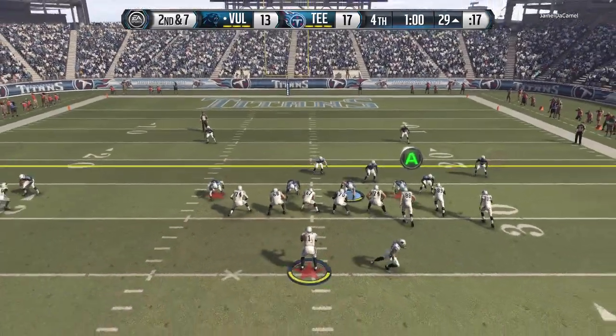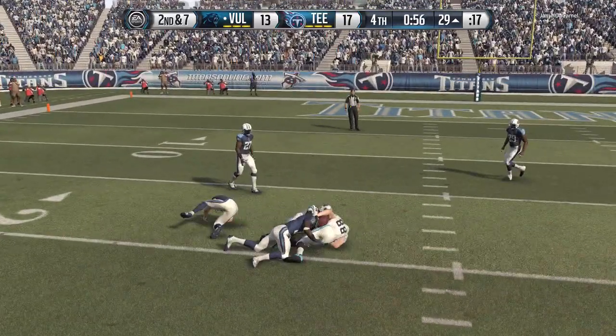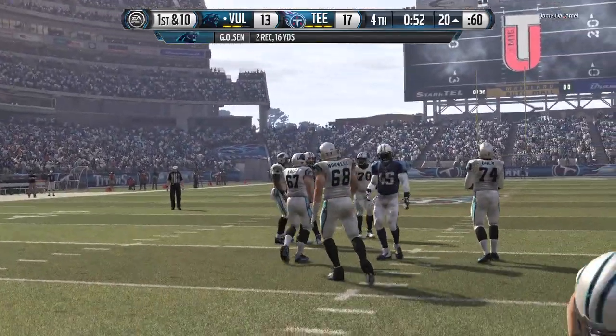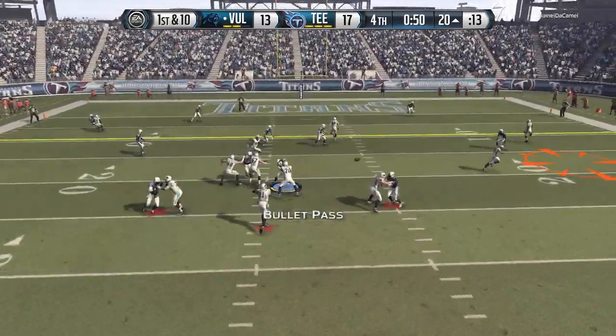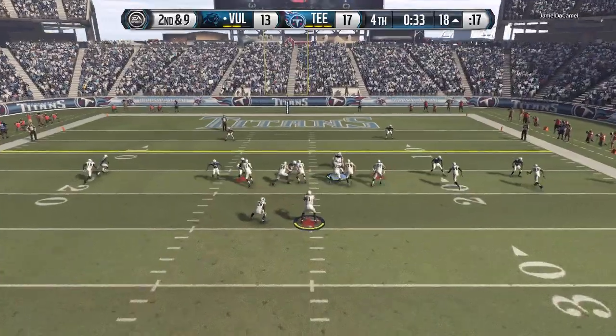2nd down and 7. Can't get too conservative here, but we can look for Greg Olsen burning the man coverage. You run man, I go Olsen. As we're going to call our first timeout right here. Our players were a little bit tired, so I want to make sure we get them fully rested right now as we go 1st down and 10 to Stewart, but that is covered. That's a gain of about 1.5 yards.